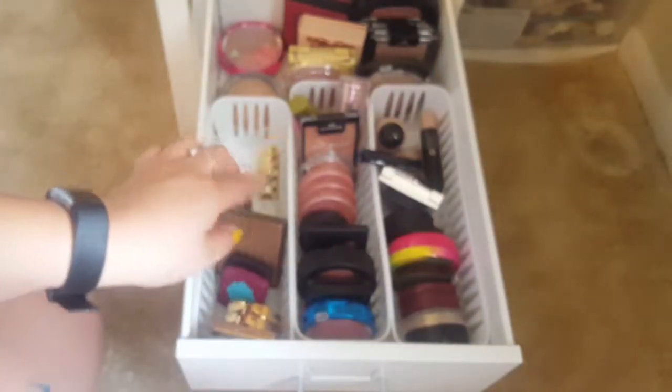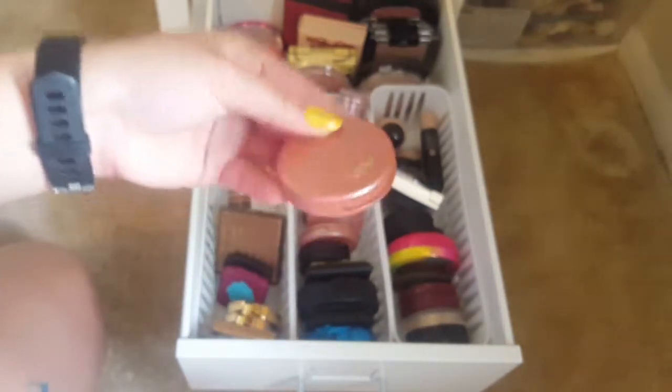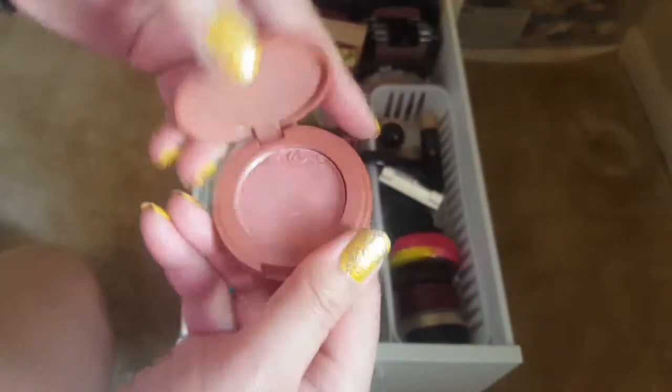So I have 18 blushes. So let's number generate that. So I got the number 8. So let's just count that out. 1, 2, 3, 4, 5, 6, 7, 8. And I got this Tarte Deluxe Size Sample in Insightful. And I actually hit pan in this before. I had it in my peeping pan and I hit pan in it.